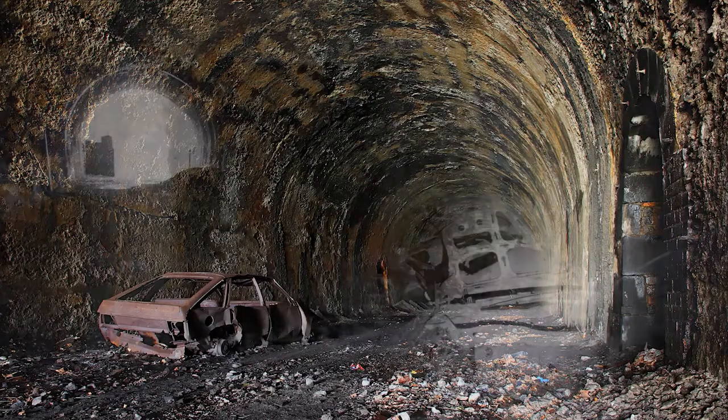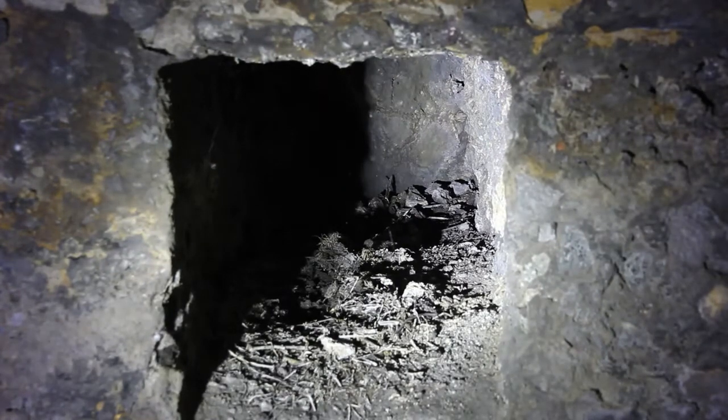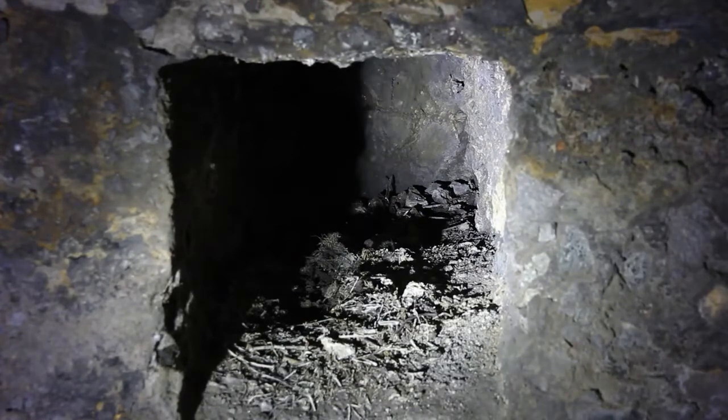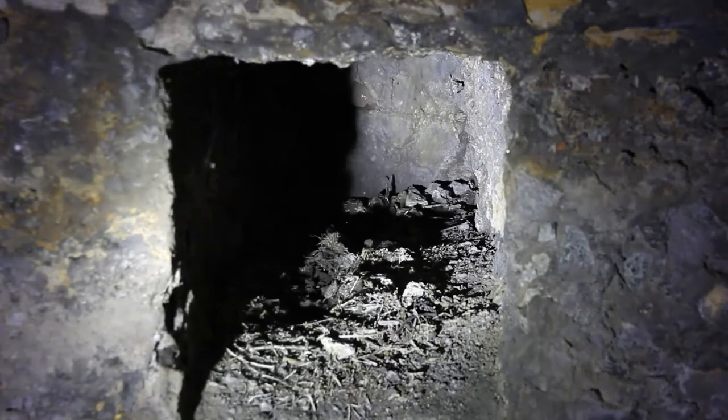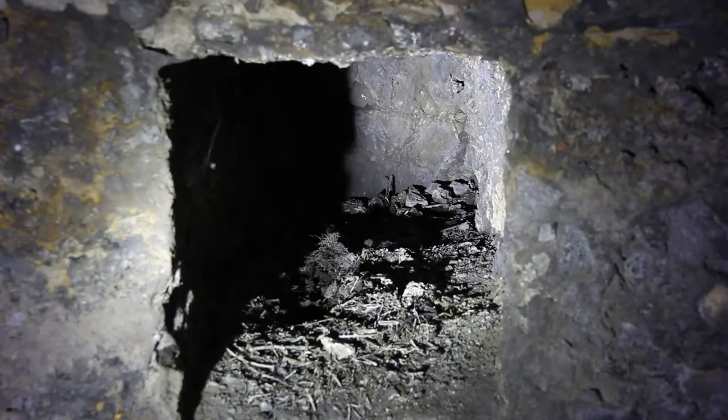These large square holes in the side of the lining were cut shortly after the tunnel opened so they could inspect the depth of the concrete used to line the tunnel. Now if you look right to the back, that is how deep the concrete lining is, or how thick it is around the entire circumference of the bore. And believe it or not, concrete was quite new at the time. These tunnels were pioneers.